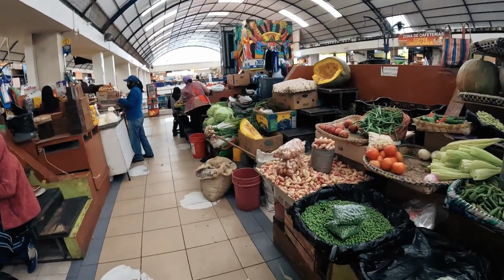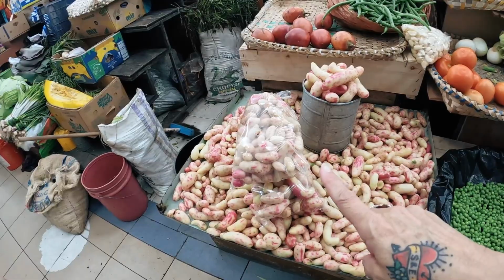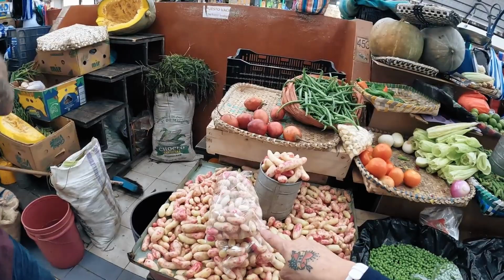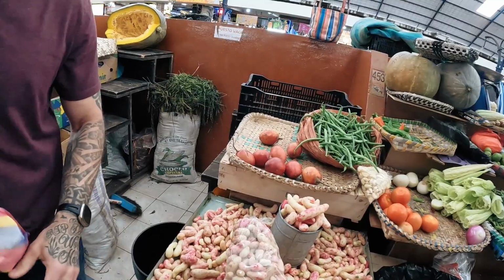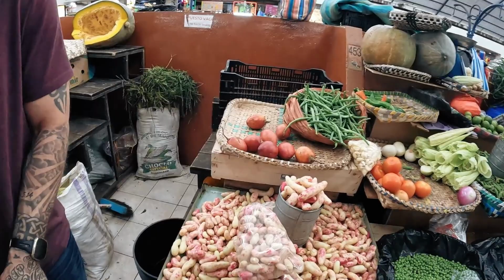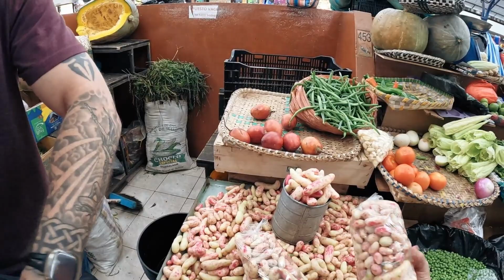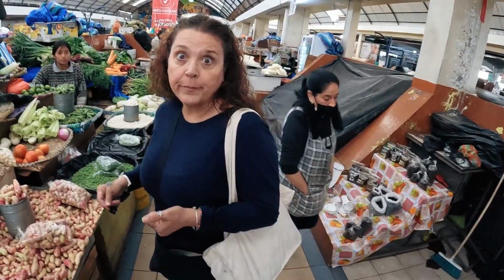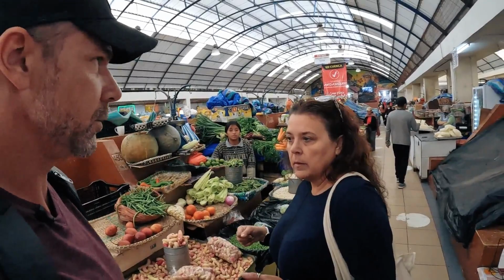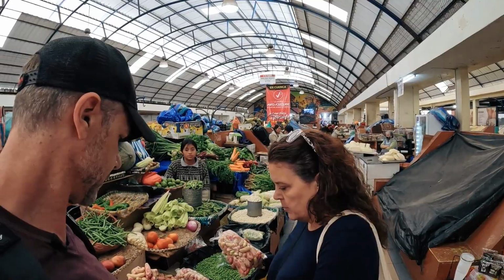All right. These, I don't know what they're called, but they are my favorite. I think they're in the potato family, but they're really good. Miyoko, they're called Miyoko. Similar to patata. ¿Cuánto cuesta? Un dólar. Okay, muchas gracias.